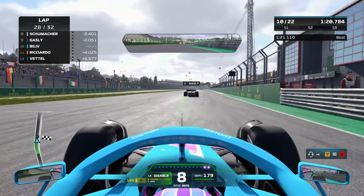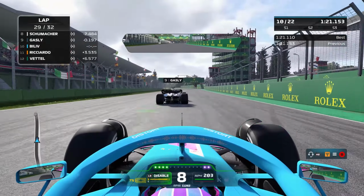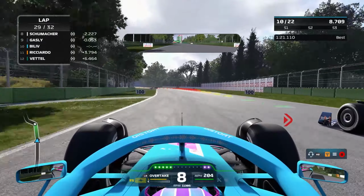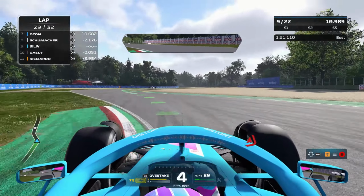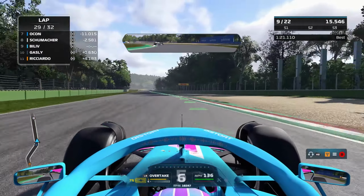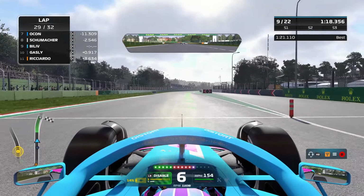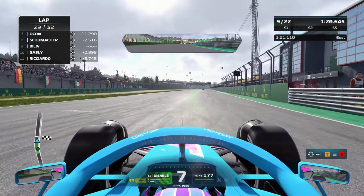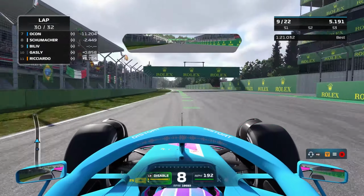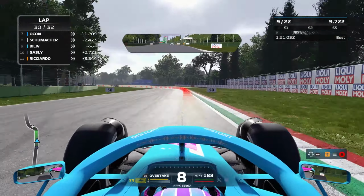I'm a lot closer to Gasly now, so got my ERS on, got my DRS on, and I'm gaining on him. I've got the slipstream. Going to go to the inside here, try and outbrake him, move through the inside, and I've made the move. And now I'm up into 9th position with 3 laps to go. So I've managed to get a decent gap to Gasly after that lap. So I'm going to get my ERS on as much as I can down here, just so he can't catch me with the DRS. And then hopefully within the next lap, I can get that gap to a second to keep him behind me.